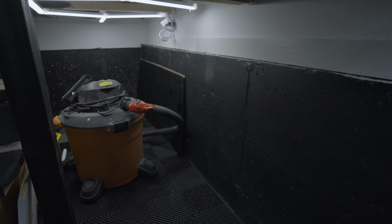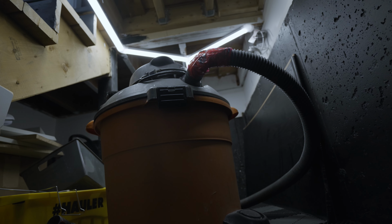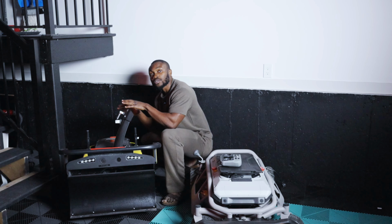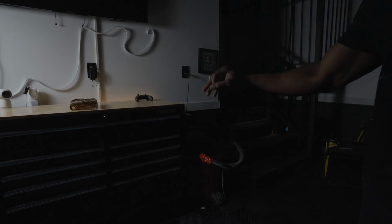Now, one thing I've done here with the lighting is to install a hexagon light that I've plugged into an Eve outlet. Now the Eve outlet allows me to remotely turn the light on and off. I've set up a bunch of automation routines that allow me to turn it on and off using gesture control or buttons.